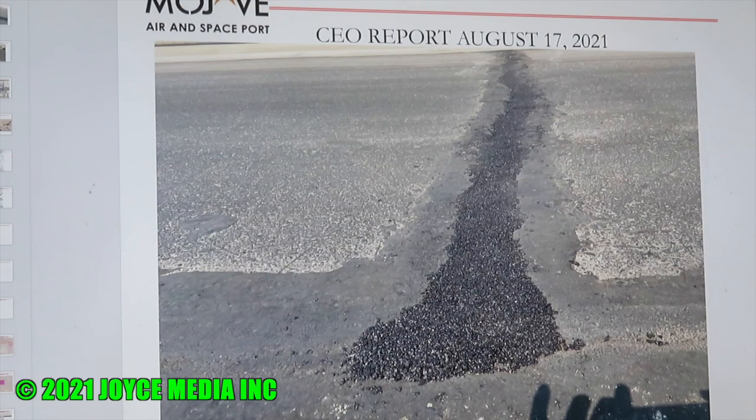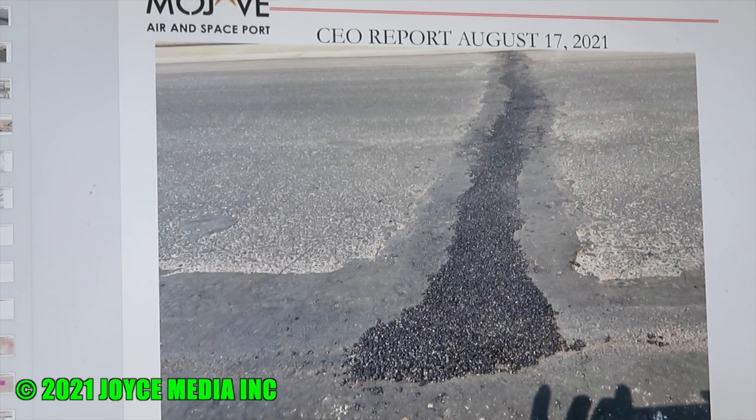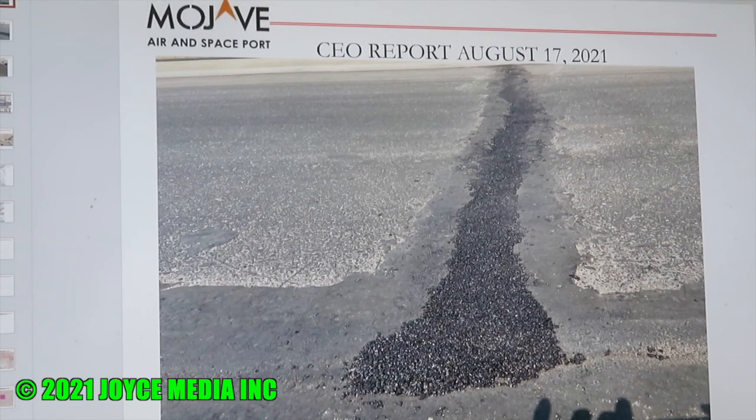So GA pavement rehabilitation, we have started making those modifications internally in order to just provide some sort of Band-Aid that will potentially hold us over until we start doing the actual rehabilitation, which is currently under design.